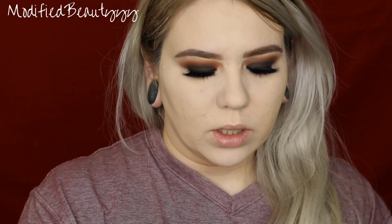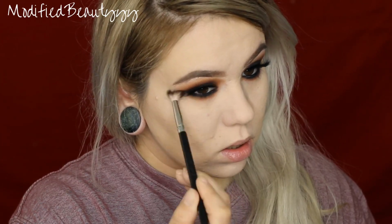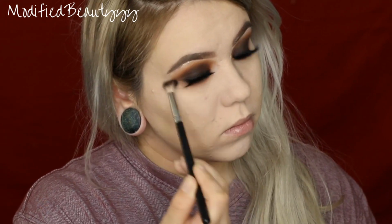So I'm taking a tiny little pencil brush and grabbing that shade BK, and I'm going to go over that liner so it doesn't smudge at all, since I've already blended it. I'm going to take another pencil brush, but a little bit bigger, and go in with the shade OG and start to blend it. So I went in with 1988 to make sure that it was completely gradient and blended, and I am satisfied with that.